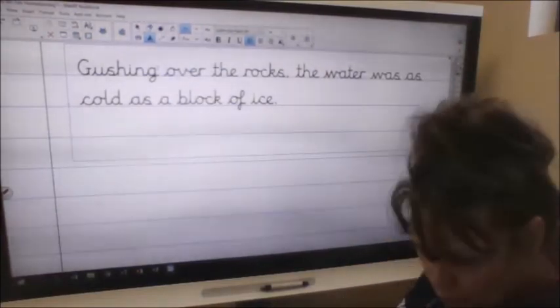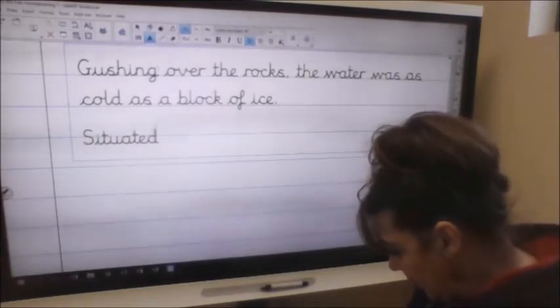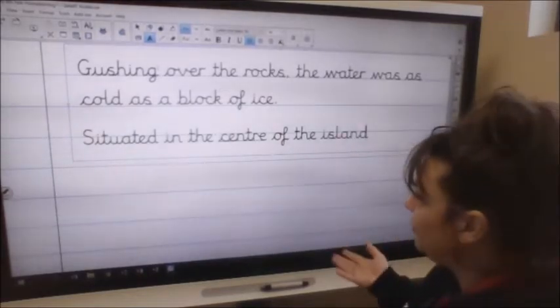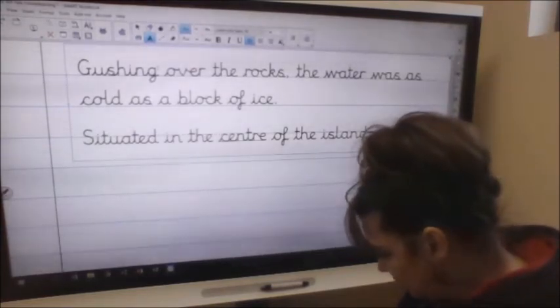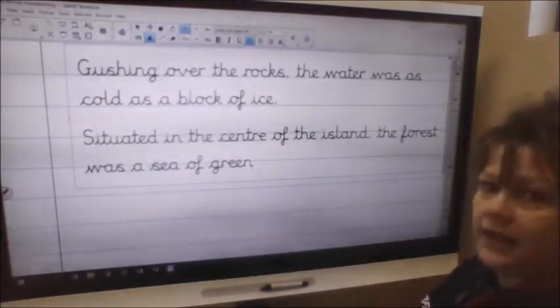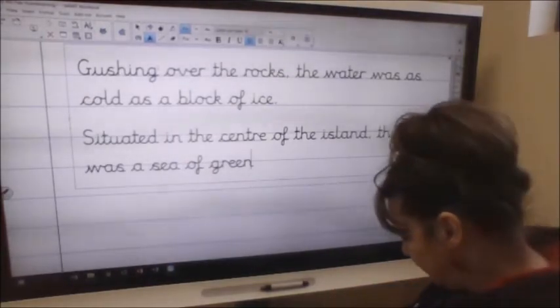So let's have a look at my metaphor then. So my metaphor, I'm going to have situated in the centre of the island. So I'm saying that this is an island. And again, prepositional phrase, situated in the centre of the island, the forest was a sea of green. Okay, so situated in the centre of the island, the forest was a sea of green.